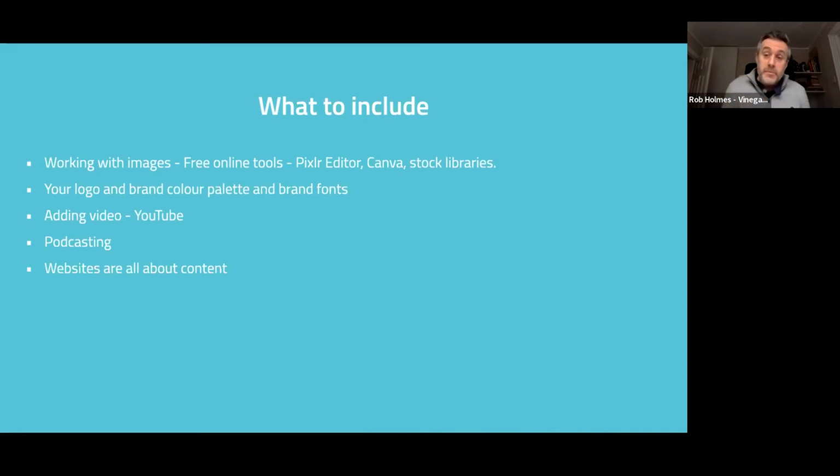With websites, it's all about content. The design, as a designer, is obviously very important, but websites are all about good content. If you don't have those skills, I suggest hiring a copywriter or graphic designer to help create different graphical images or work on the visual identity for your site, because you want the overall impact to be really, really good.